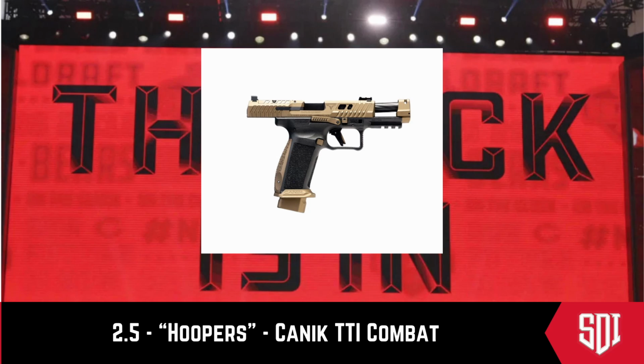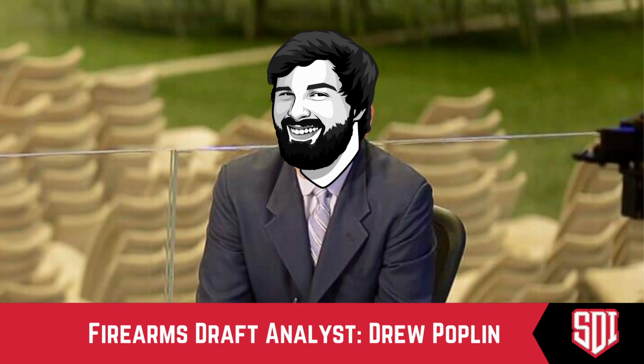This was a collaborative piece between Terran Tactical Innovations and Canik. If I recall, I've seen this priced for much higher than $949.99 not too long ago. Chambered in 9mm Luger, 18 plus round capacity, fiber optic front sights. Yep, in my opinion, this is a pretty good selection. Joey, what are your thoughts?